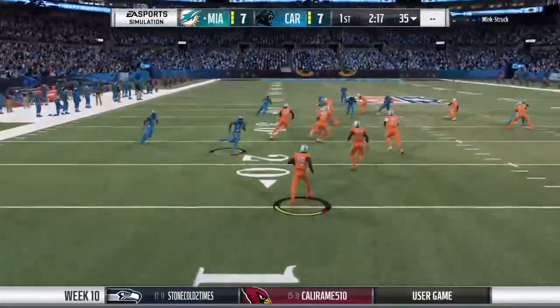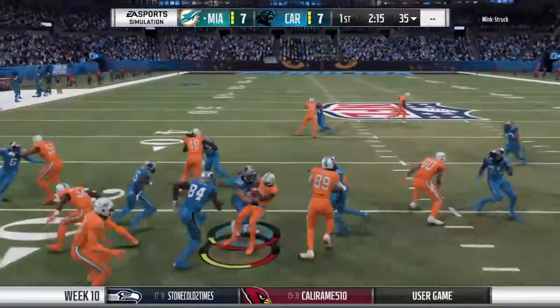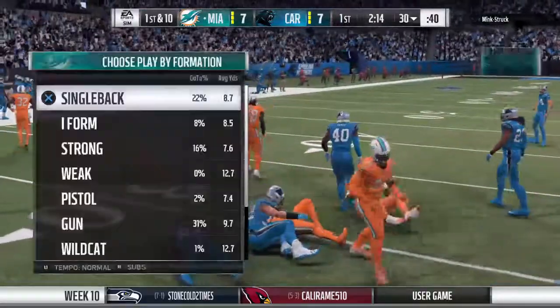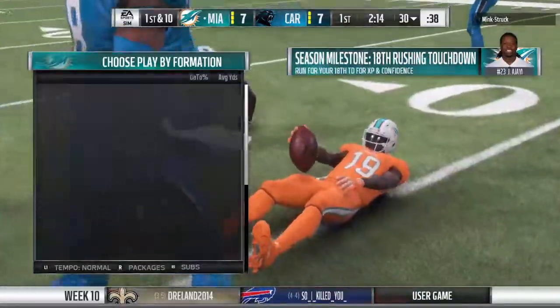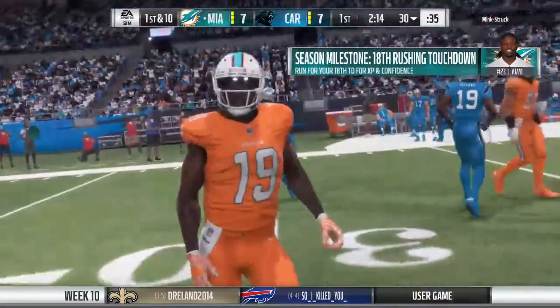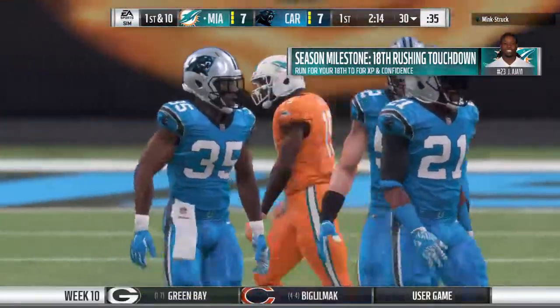Jakeem Grant now to return. And a nice return sets him up pretty good here at the 30-yard line. The Dolphins offense now heads back on the field and hoping to do better than they did their last possession when they punted the football.